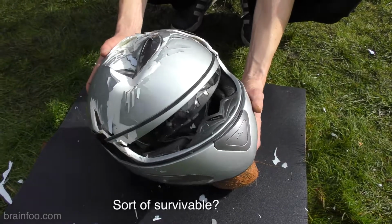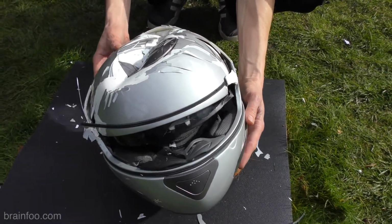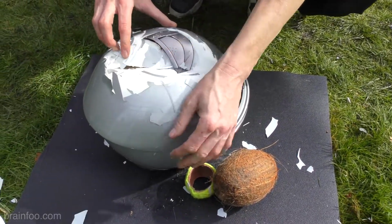So far, this is definitely the best of the lot. I know it snapped the sides, but if you ignore the fact that the G-force has probably just killed you, apart from the dent in the top, you're already looking way cooler.